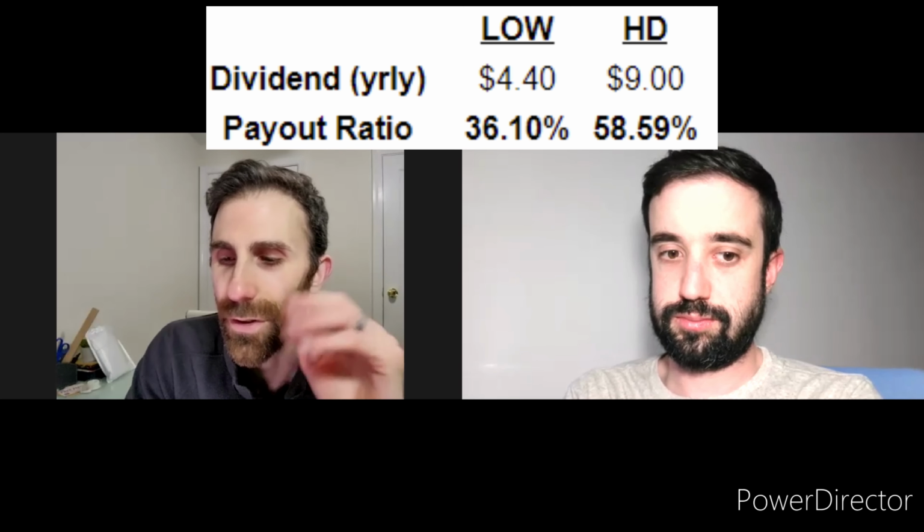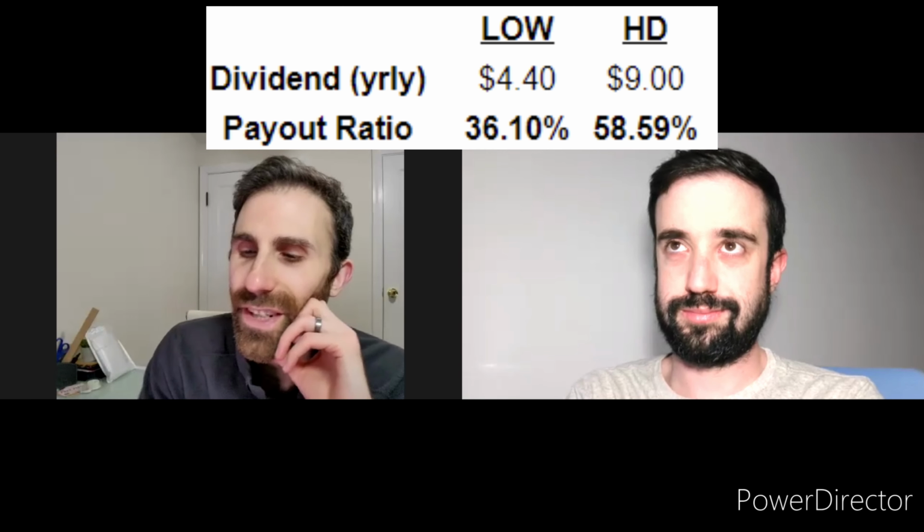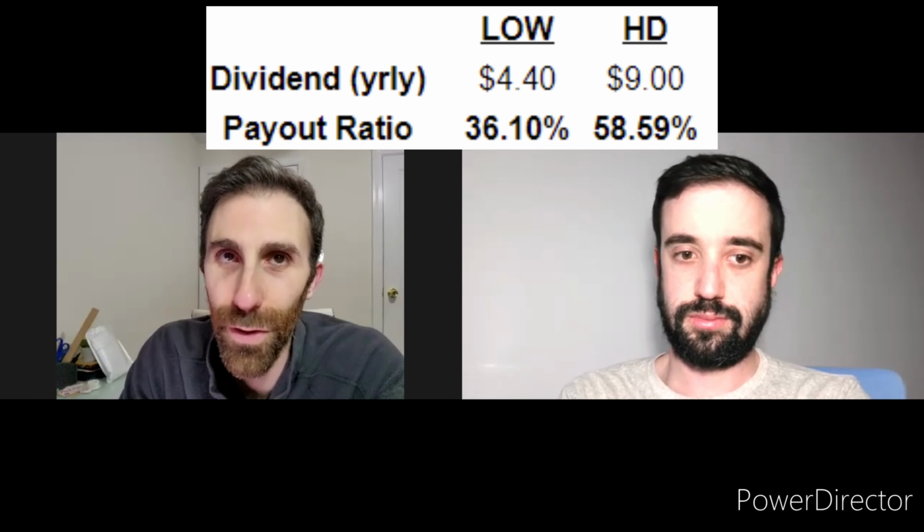So when we dive into the dividend payout ratio, Lowe's right now is at 36% based on that forward earnings and that current dividend. Home Depot much higher at 59%, but both under the 60% preferred threshold on the payout ratio. That's a draw because they both pass. It's pass or fail, above 60, below 60. So they both passed it there.